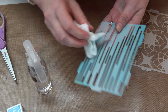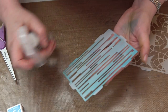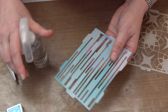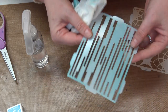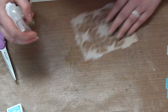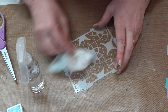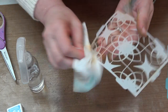Don't use blending solution. They charge too much for blending solution. Use hand sanitizer. In fact, use hand sanitizer for your blending solution. So you'll be able to clean the ink much easier. If it stains, see, for me, if it stains, I don't care. But if you do and you want it to become more clean, just use your hand sanitizer. It'll get that ink much better.